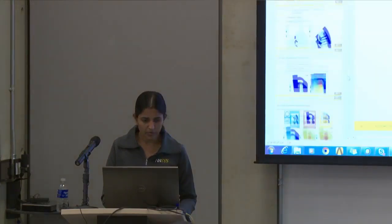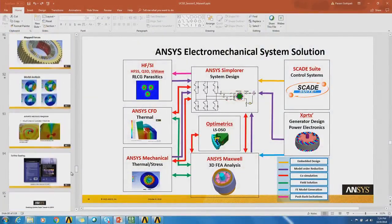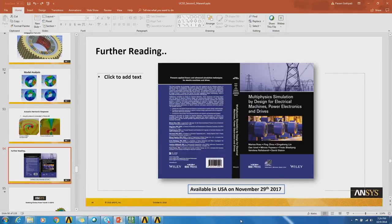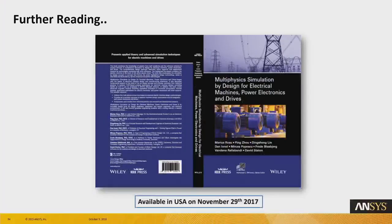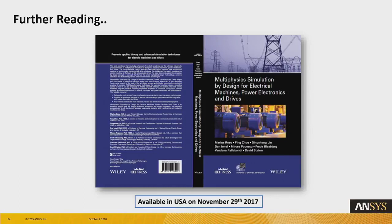And I just want to cover one more application before we end our session today. And one other thing here is, if you are interested in further reading about the multiphysics analysis, there is a book that was published towards the end of last year, and this goes into more details on finite element modeling and multiphysics analysis, so that would be a good read as well if you would like to dig further into these tools.